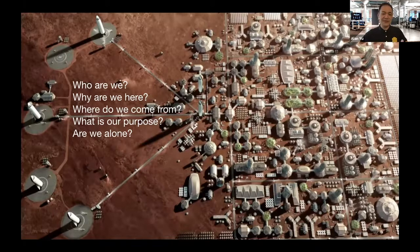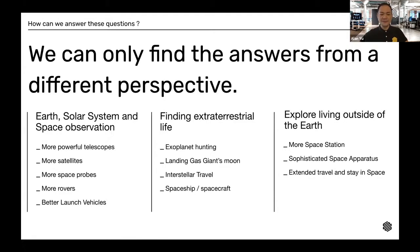To answer this question, you must look through a different perspective. We need to look a different way, not within the space that we have. Throughout time, humans have been looking through the sky, at the Earth itself, the solar system, and observing what's happening out there. That means we need much more powerful tools, like telescopes, satellites, space probes. We need more rovers because we are now able to send rovers to another world. And definitely we need better launch vehicles to carry all this equipment and apparatus to space.